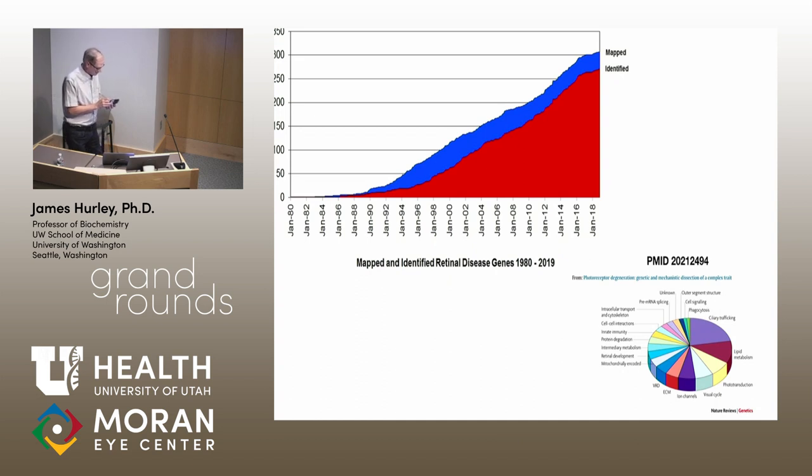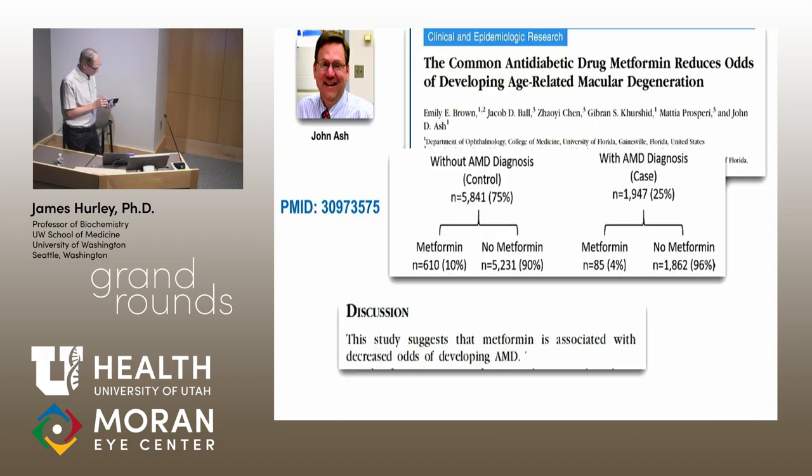Okay, so that's the idea. So it's possible that this could lead to some types of therapy. This idea of a metabolic ecosystem could lead to some types of therapy that may not cure the diseases, but they may delay the degeneration.